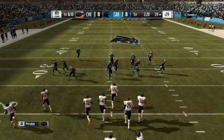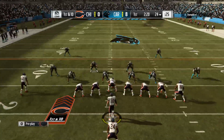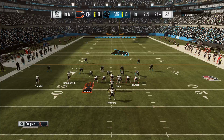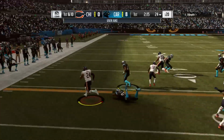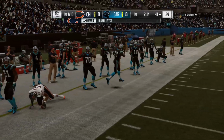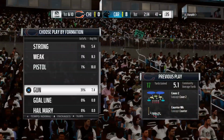Trubisky brings the Bears up 1st and 10 at their own 24. Here's carry number 1 for Jordan Howard. Oh, what a juke into space. Successful start to the drive, 17 yards. It moves the sticks.